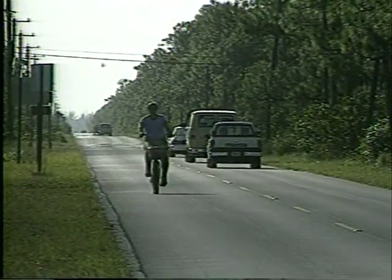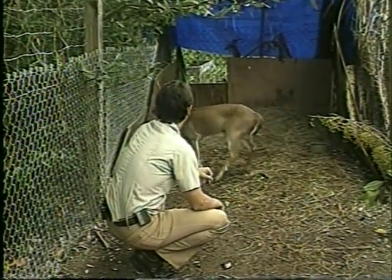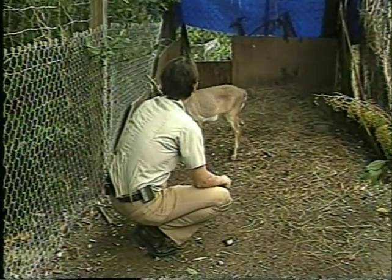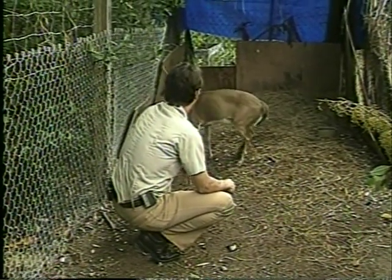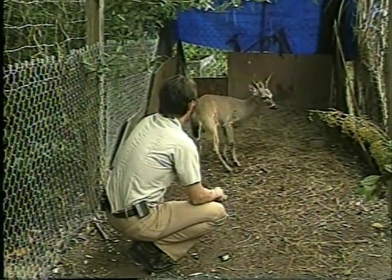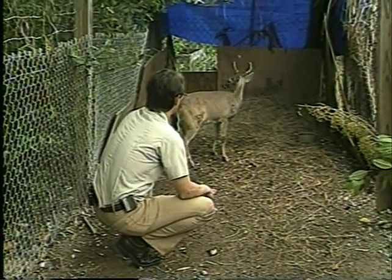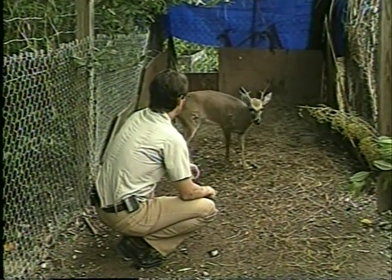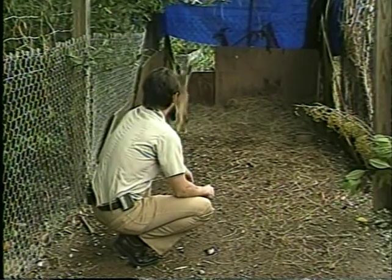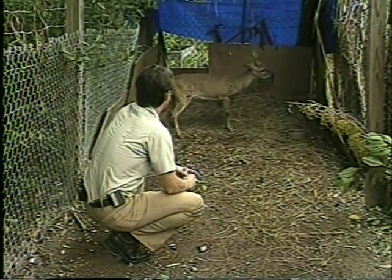Many more are injured. This deer was hit along U.S. 1 a few weeks ago. Had some head injuries, and he's recuperating, as you can see on the side. He's got some cuts on him, but unfortunately he's blind, and we don't know if the blindness is temporary. We've seen this on some other deer that have been injured. Keep them for a few weeks, give them antibiotics, and just treat them for their injuries, and they sometimes just come back around and regain their sight.